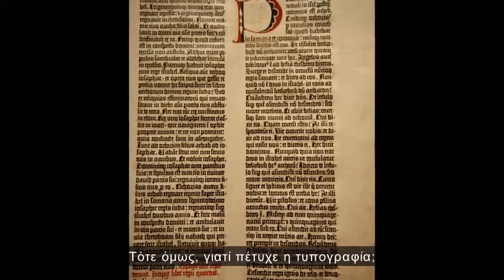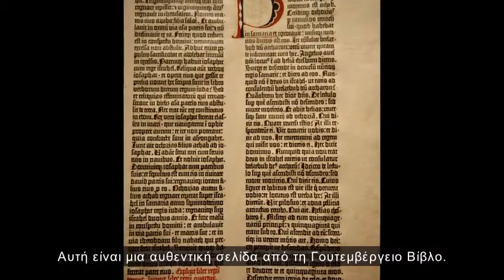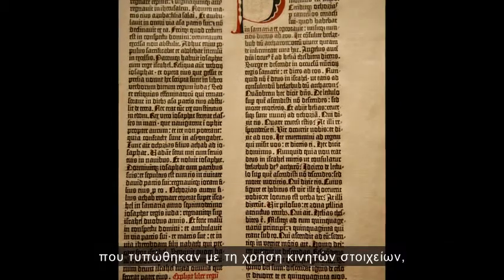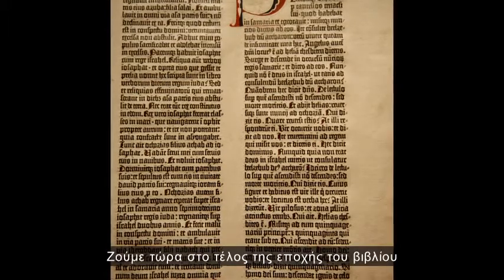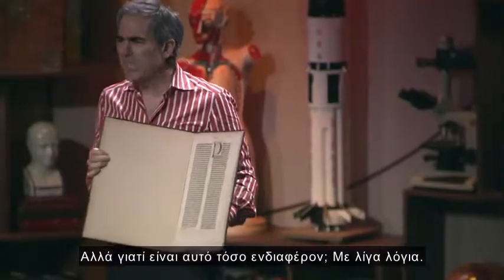So why did the printing press succeed? This is an original page of a Gutenberg Bible. So you're looking here at one of the first printed books using movable type in the history of man. 550 years ago, we are living at the age here at the end of the book, where electronic paper will undoubtedly replace it. But why is this so interesting?